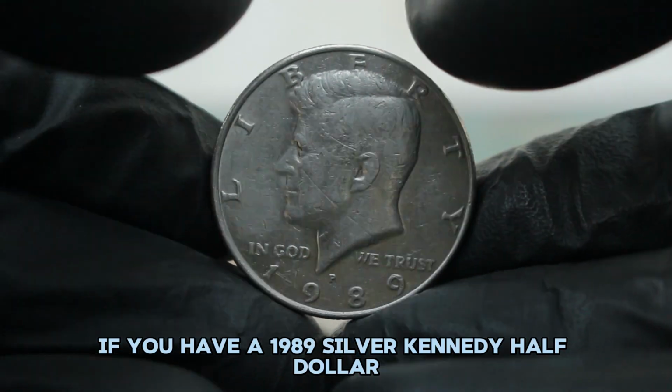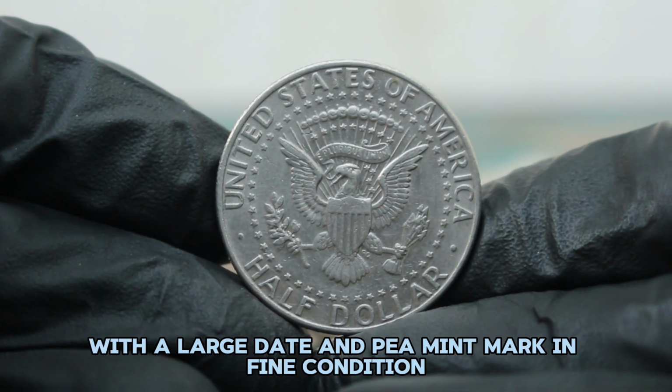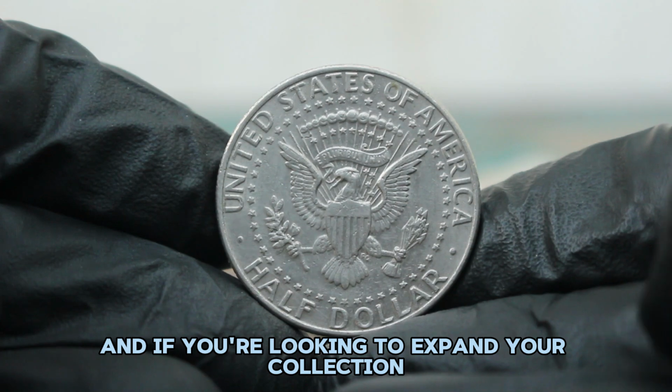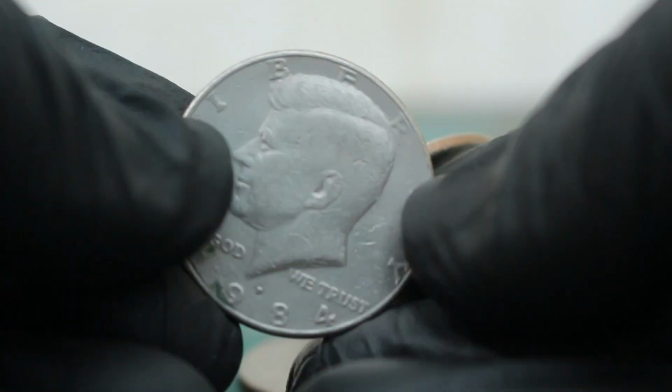If you have a 1989 silver Kennedy half dollar with a large date and P mint mark in fine condition, now is a great time to get it appraised. And if you're looking to expand your collection, this coin might just be a valuable addition.